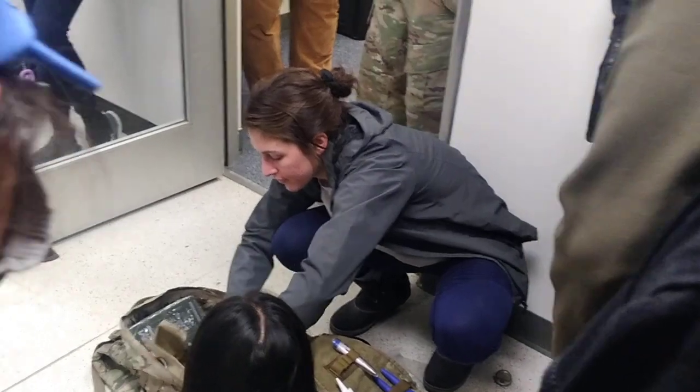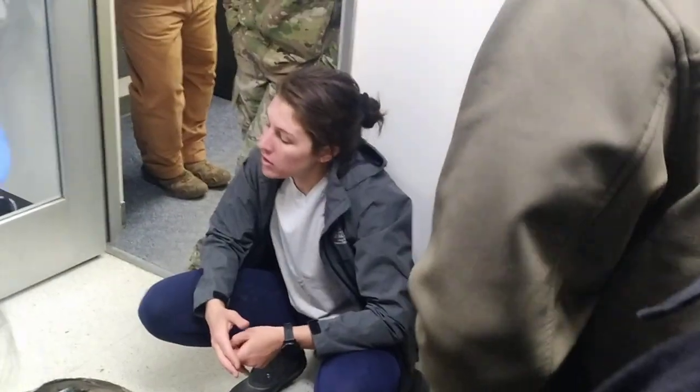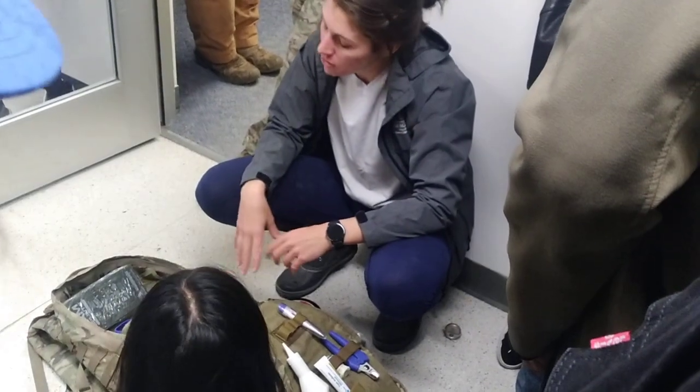Can the dog have these in their back, too? Mm-hmm. Don't think the dogs carry them. So the dogs can carry some of their own things. They probably won't carry this because this is a little much.